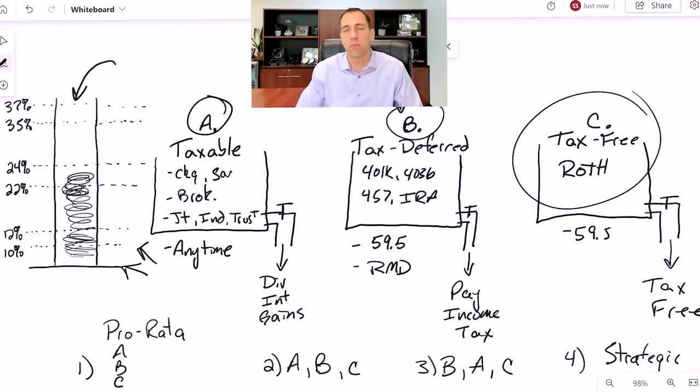So where to take money from first? There's a whole lot of different options. If you don't want to think about it from a strategic approach, you could just do it pro rata. However, I think that you might be paying more in taxes than you have to. You could just take some basic rules and do taxable, tax deferred, tax free, or tax deferred, taxable, tax free. Or you can get more strategic, try to keep more of your hard-earned money with you and save it in taxes versus giving it to the IRS.